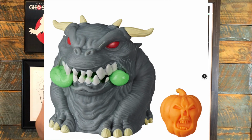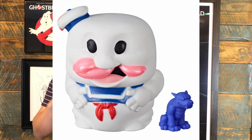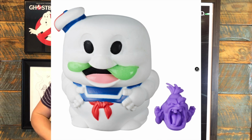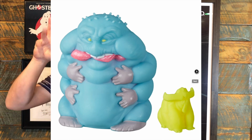And then the Ectoplasm. Now I still have some sealed cans and some cans that are open that still have the Ectoplasm inside. So we'll be able to compare if this new Ectoplasm is just like the old one. But from the looks of it, it looks to be a slightly thicker consistency than the original Ectoplasm. But just like the original, you're going to have little mini ghosts inside the slime, which is cool. As well as these bigger ghosts like Terror Dogs, Stay Puft and Slimer. As well as this blue ghost that looks just like what we saw in that trailer for a second.